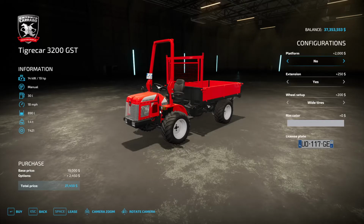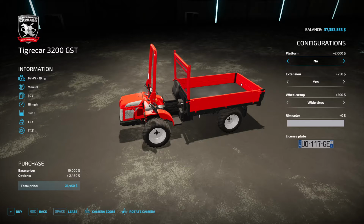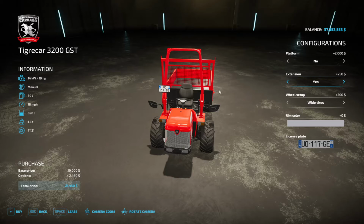This is the Tigrecar 3200 GST. It's powered by a whopping 19 horsepower engine. It's also a manual transmission, 30 liters of fuel, max speed of 18 miles per hour, and will hold 890 liters of crop if you want. The back can be changed to either a flat deck like that or to a sided almost trailer like that. Extension, basically, yes or no. I would probably go with yes, because you don't want whatever is behind you, if you had an accident, flying forward and hitting you in the head.